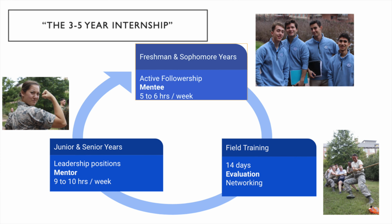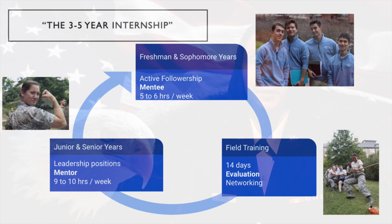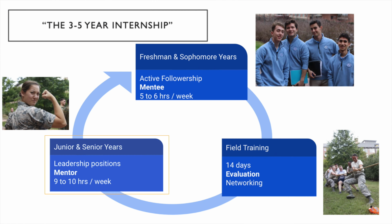During your first 2 years, you learn the foundations and history of the Air Force and how to be an effective follower. Between your sophomore and junior year, you attend field training, a 14-day leadership evaluation course at Maxwell Air Force Base in Montgomery, Alabama. Here, you are evaluated on your leadership skills and your potential to be an Air or Space Force officer.